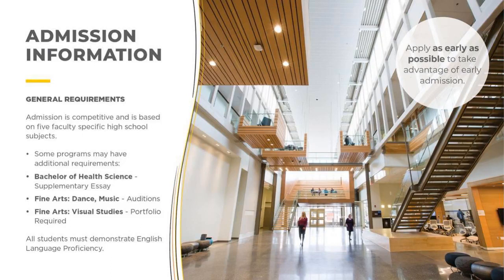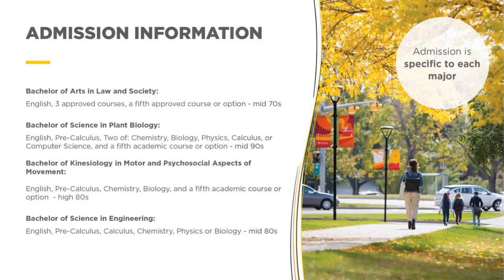So what we're really looking at is those 5 required courses based on the program that you're interested in. And then we'll calculate your average using those 5 required courses. So for example, say you're interested in the Bachelor of Arts, we're going to be looking at your English, 3 approved courses, and then 1 other approved course or option. If you're interested in engineering, for example, it's a little bit more specific. We have your English, pre-calculus, calculus, chem, and then either physics or biology. If you apply to engineering through the biology route, then you'll be required to complete the 4-week Bioengineering Institute in August prior to when you start in the fall. And that will give you some physics background so that you can be successful in the program.